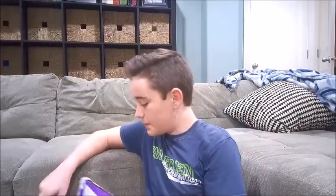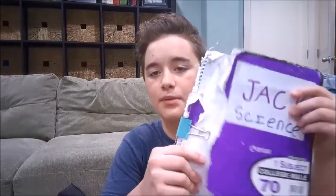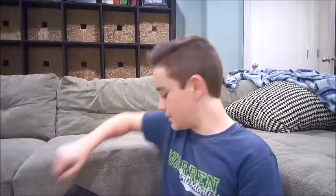Okay, so next up we have my ripped up science notebook that I have to use a paper clip to put on, but it ripped it more. So I'm gonna go ahead and try to put that back on, but no, I'm not gonna do that right now, for video's sake. Some science stuff, I had to glue in. Nobody cares about science.